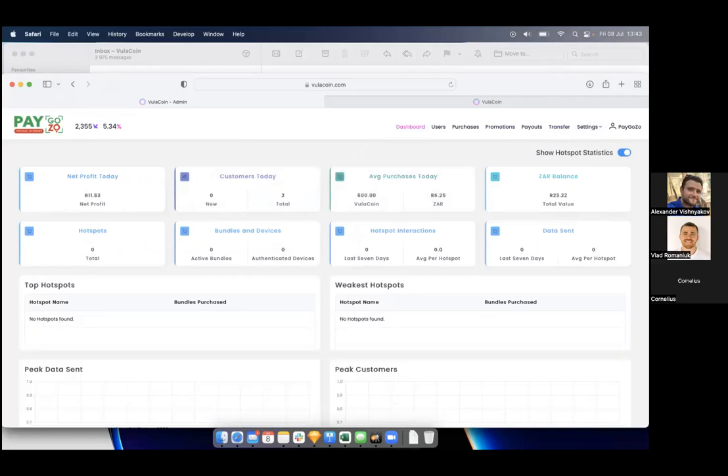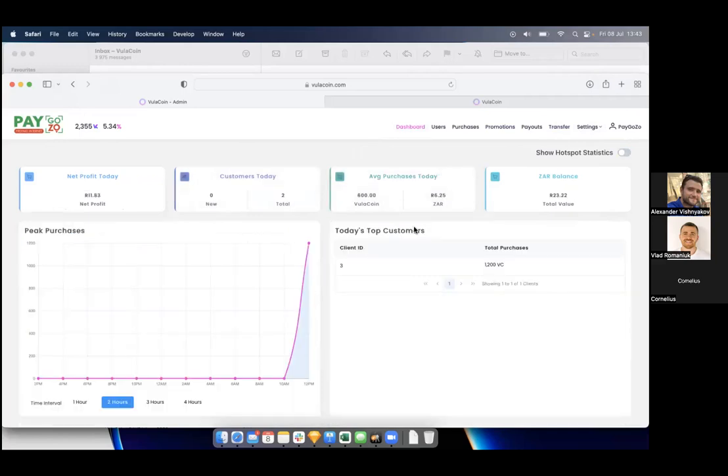From our side, there's no monthly fee or setup fee. We just take a transaction fee. So on every transaction, we take a 3% fee on that transaction. Yeah, I think that's it. Like I said, if there's any questions, we can always set up a further call to discuss everything else.